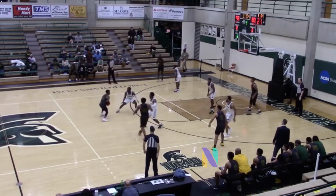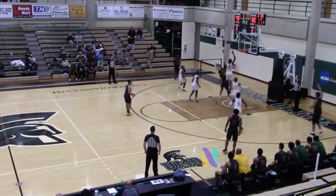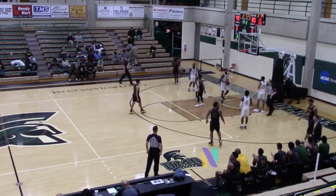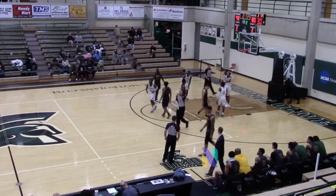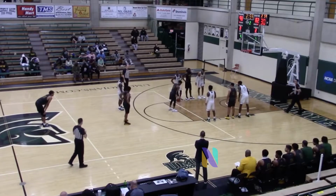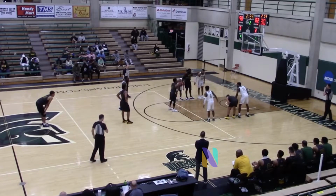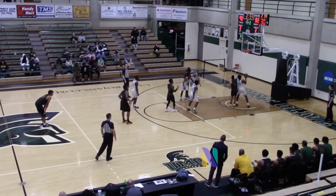Lees-McRae a little bit discombobulated right now. Kimball, some nice dribble work there. Foul called. It's going to be shooting some free throws now. It's a chance for the three-point play for Kimball. A 92% free throw shooter has been locked down tonight.